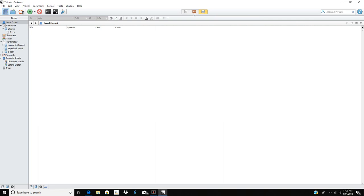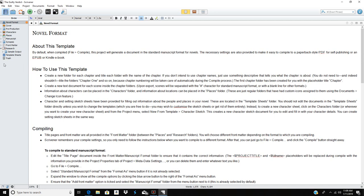The manuscript, this is what the cork board looks like. So if you create more chapters, it will actually have the cork board and everything you need to know about it right here lined up. I'll give you guys an example real quick. I will show you how I actually outline my stories.